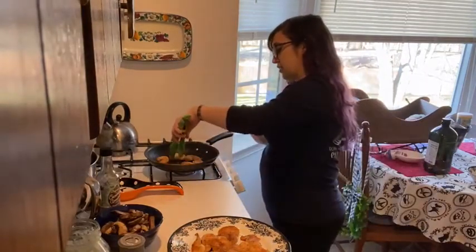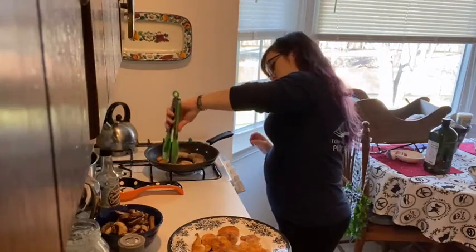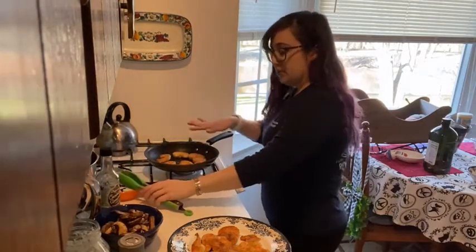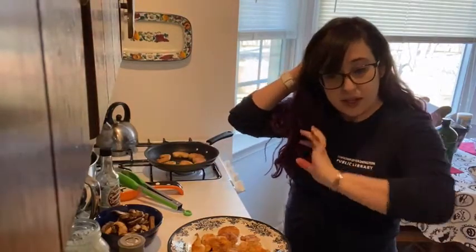All right, so we're just going to let these finish cooking up, browning, and making sure I see pink on the sides. And then I'm going to add the spinach and the mushrooms to the pan with coconut aminos and some sauce, and just go for it.